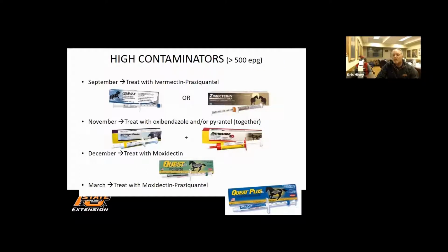Again, this is identifying individual horses, not whole herd treatments. So high contaminators, you need to treat them more often or they're going to be breeding more worms. So you have 4 treatments, and certainly it gives another treatment in the winter time to help you control it, so you don't have the pressure of the worm population occurring in the pastures. You have 4 treatment events: September, November, December, and March.